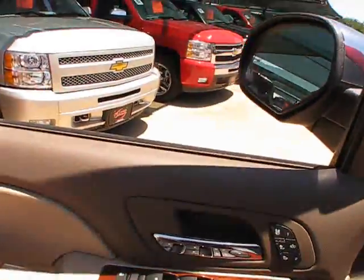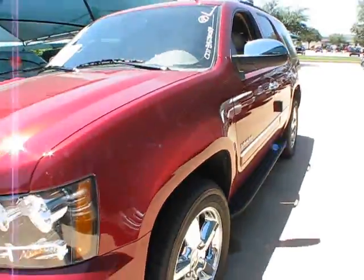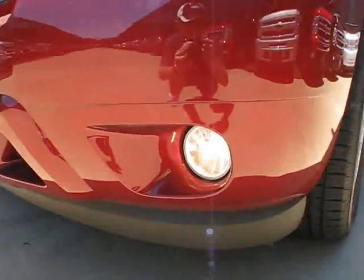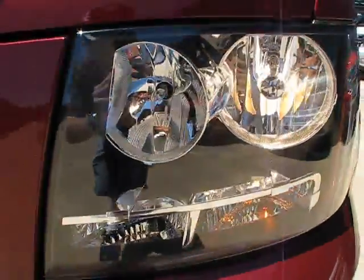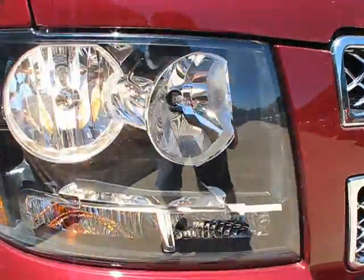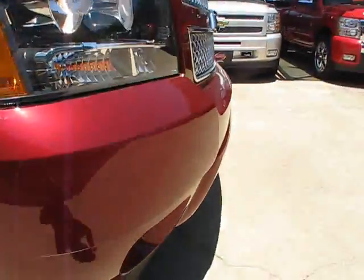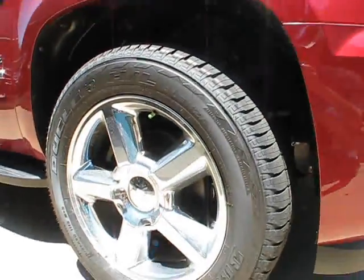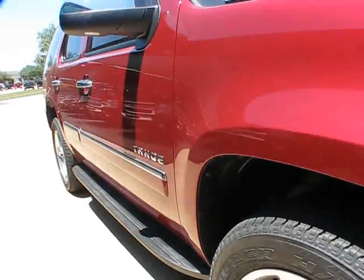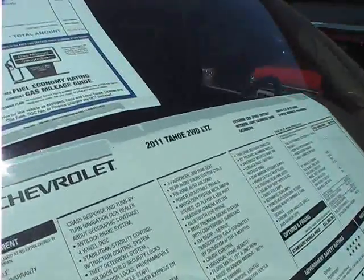Now let's take a look at the exterior features of the Tahoe. The LTZ is pretty much the highest level trim level that you can get on the Tahoe. Only one even a little higher up is the Z71. Chrome clad mesh grille. 20-inch chrome clad wheels. This truck is not a four-wheel drive Tahoe.